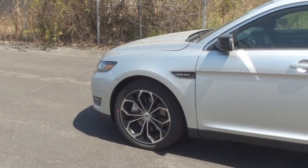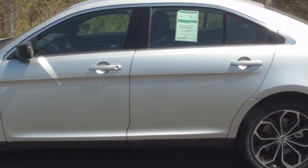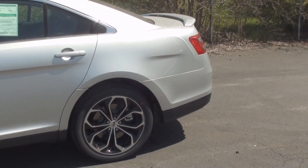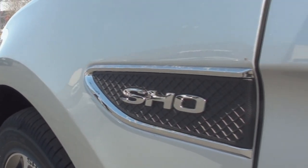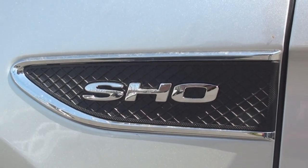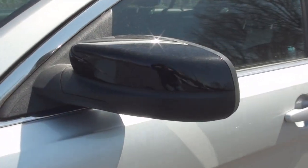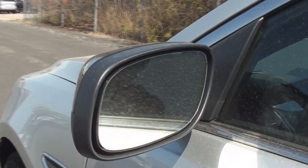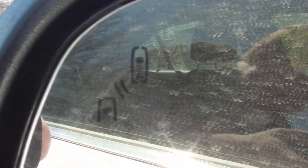The Taurus does retain its same side profile design without much change, featuring chrome trim around the windows and slightly sculpted design lines on the doors. Piano black side mirrors are featured on the sides. The mirrors themselves are fully powered as well as heated and include integrated blind spot indicators. The driver's side mirror also includes driver memory preset settings and is auto dimming.